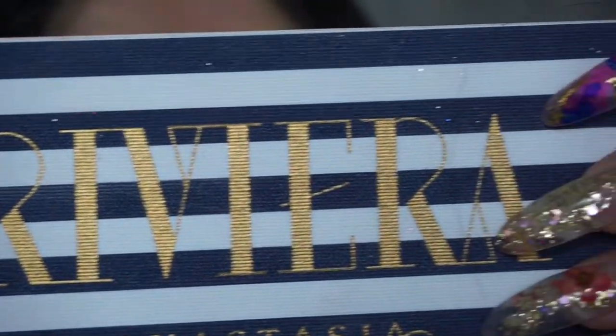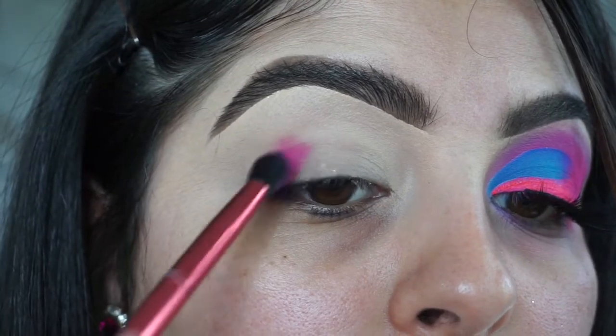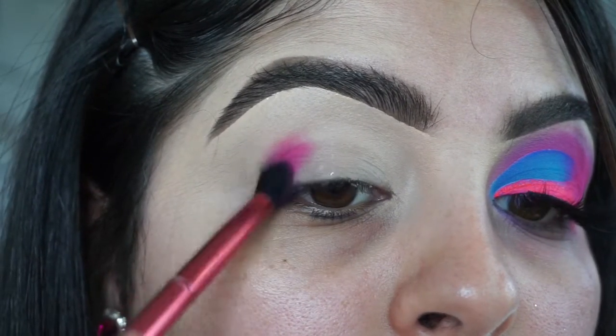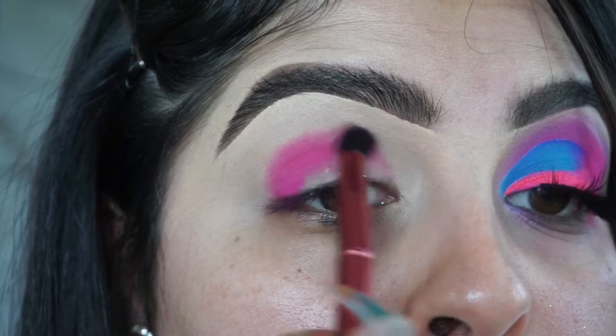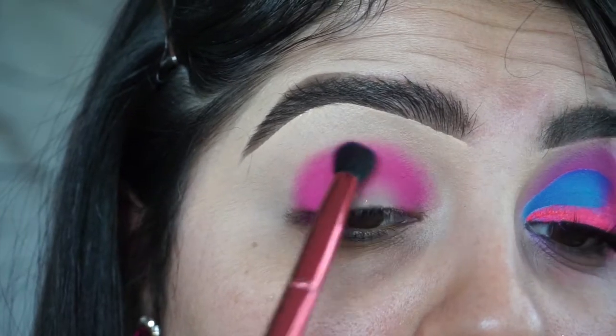So moving on to my eyes, I'm going to go ahead and use the ABH Riviera palette. I'm taking the hot pink shade and just applying it inside my crease and just blending everything together. As you guys can see, I'm doing patting motions. I'm not really blending, I'm just patting.